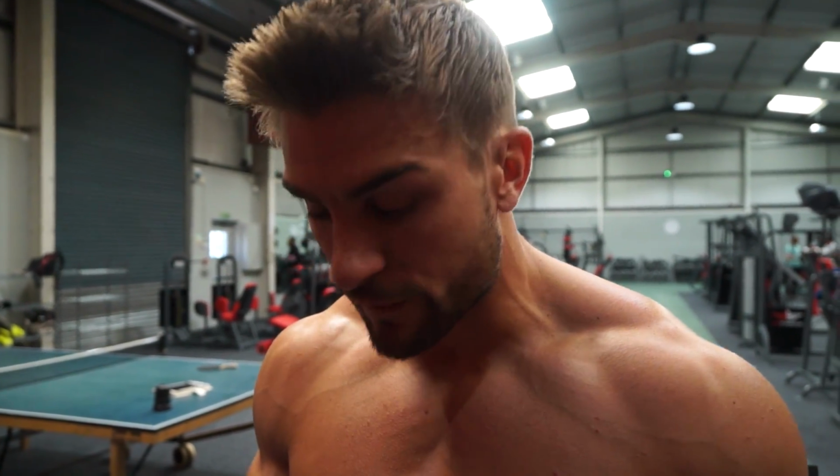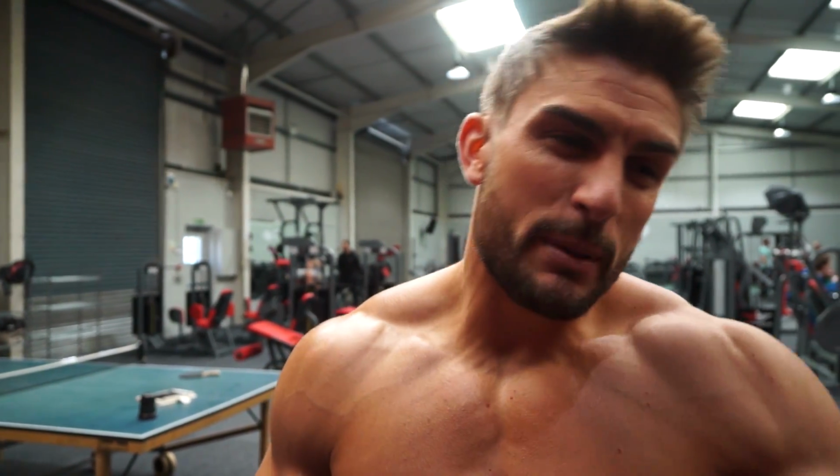Energy levels are just starting to dip a bit because obviously I've been working out and I'm starting to fade. So you've just seen me mix the amino stim. It's got my branched chain amino acids mixed with a caffeine blend. So this is a perfect time to get a bit of energy back in, but obviously to protect my muscle with the BCAAs.